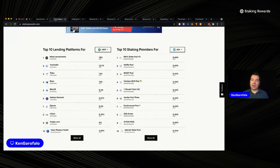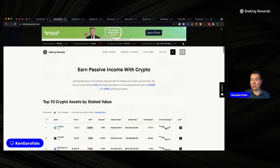So that's it. That's a brief introduction to Staking Rewards. I hope you guys are able to go on stakingrewards.com and get a little deeper into what we have to offer for assets and provider information. And if you are an asset not currently listed here, we'd love to talk to you. Please reach out to us.